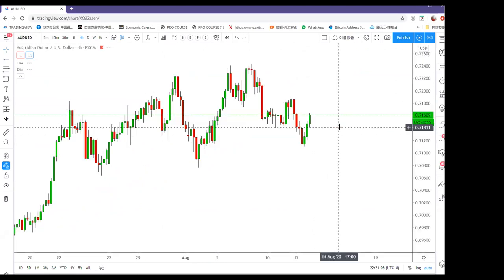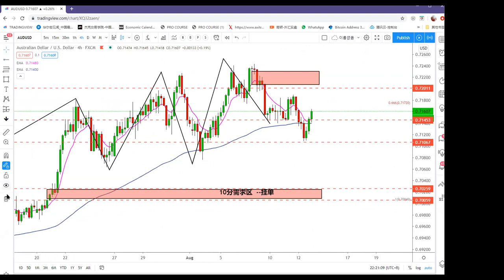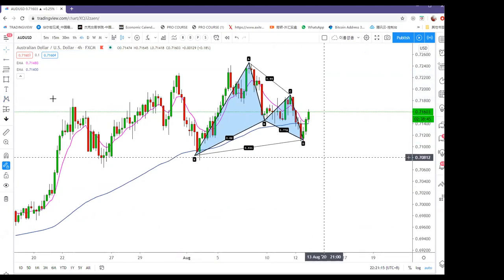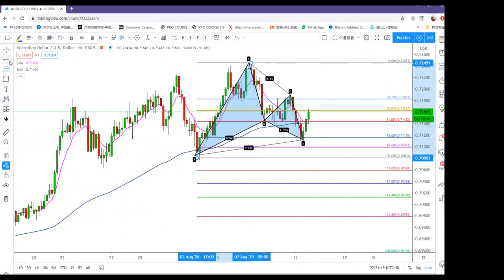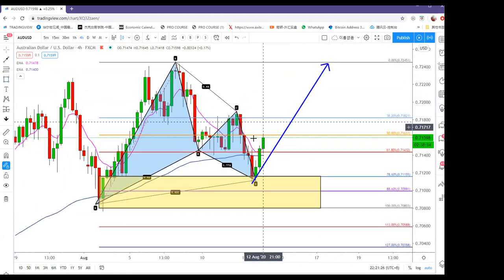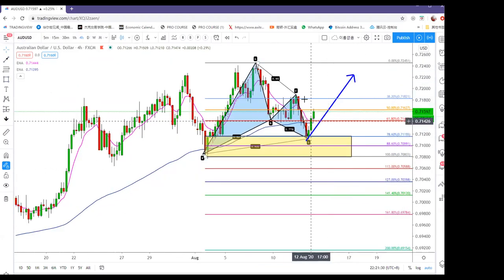For Aussie dollar, it shows a very good pattern here. This is a Gartley pattern. So this tells me to buy the Aussie from 0.7115, and you can make use of this Gartley pattern to go long Aussie. And the price action is good, an inside bar breaks up, so buy Aussie from here.